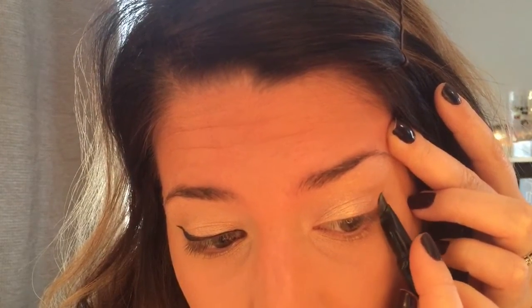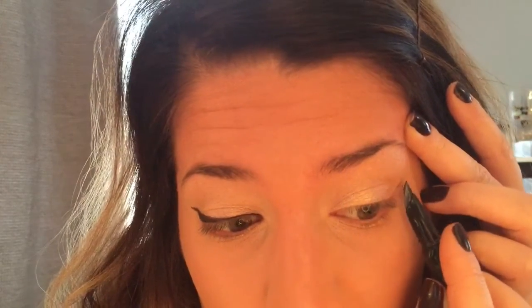Okay, so got my eyeliner that I'm gonna use. Now the true test is if you can get this side to look like this side. Or this side to look like this side. Did I say that right? Whatever. You know what I'm trying to say. Okay. Encouraging, right?